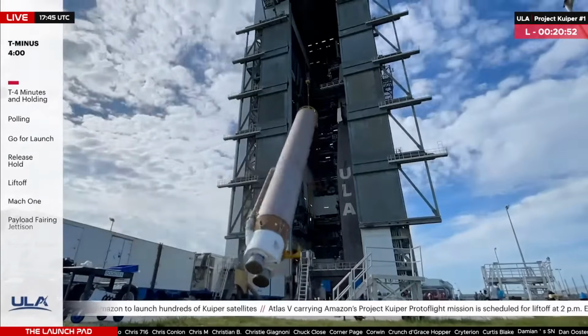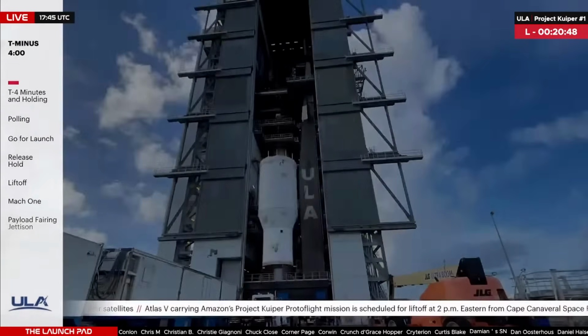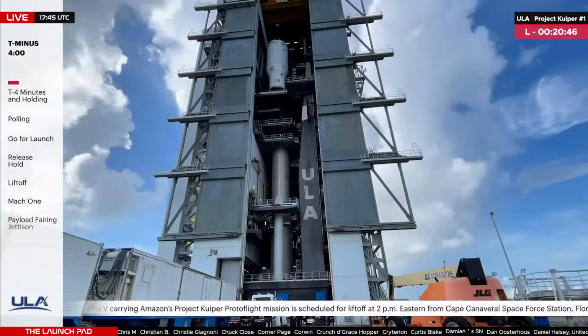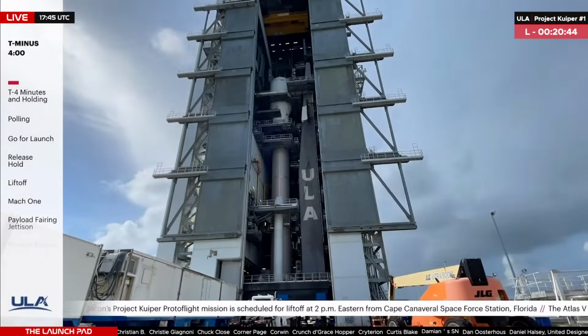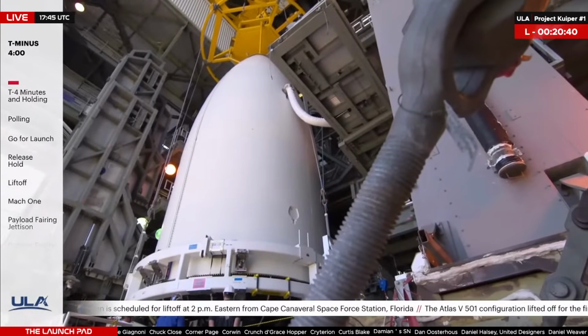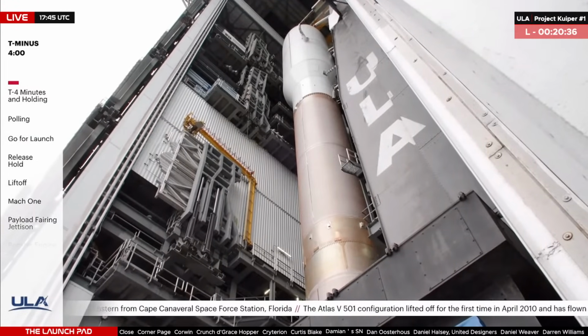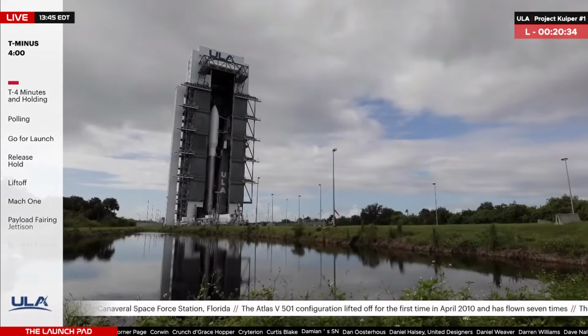But if you're just joining us, welcome here to the Launchpad here at TLP. It's our mission to inform and inspire the explorers of tomorrow, because we believe that space is better together. And you're joining us for only the second Atlas V launch of this year, but super exciting payload today. The first two prototypes of Project Kuiper, Amazon's version of Starlink.